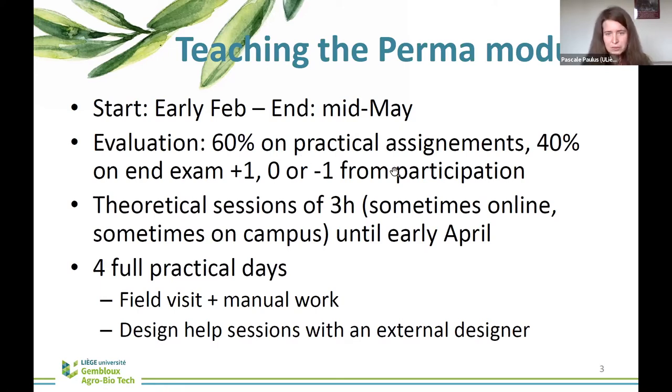So we also have an exam because it was stated like that in the university engagement. So we will have an exam, but it will be a reflective exam. And we asked for some participation, so we put one extra point or one less point if they don't participate. You have to make it a bit interesting.